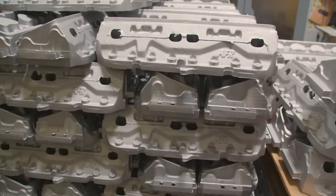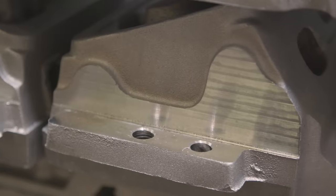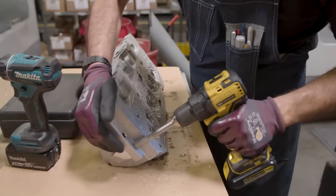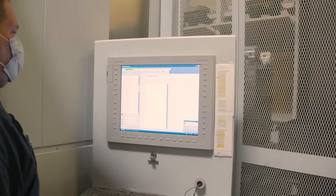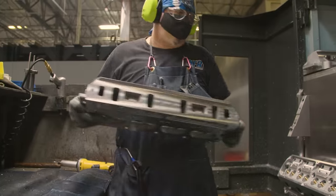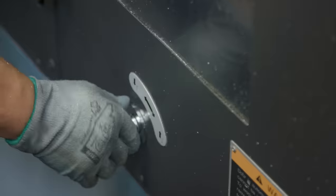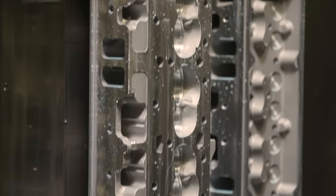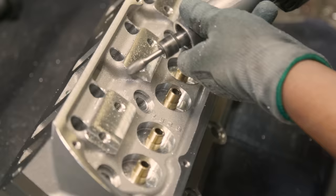Step 1. The raw castings come from the foundry to AFR's manufacturing facility located in Southern California. Step 2. The castings are then placed on a 4-axis CNC machine where all the flat surfaces are machined and holes for things like the spark plugs, head bolts, accessory bolt holes, amongst others, are then drilled and tapped into the still rough heads.